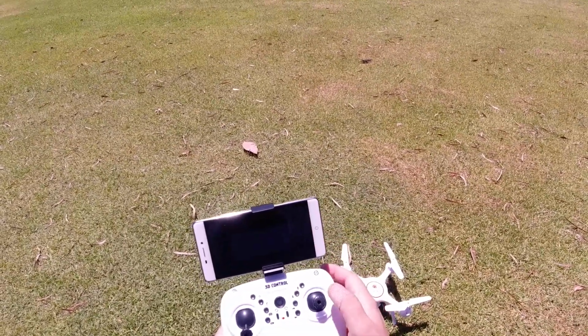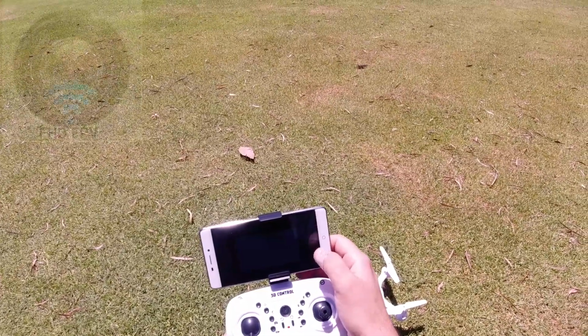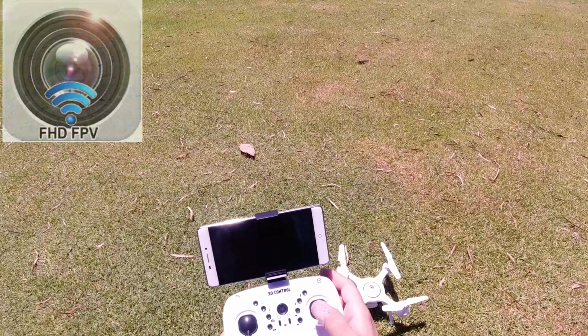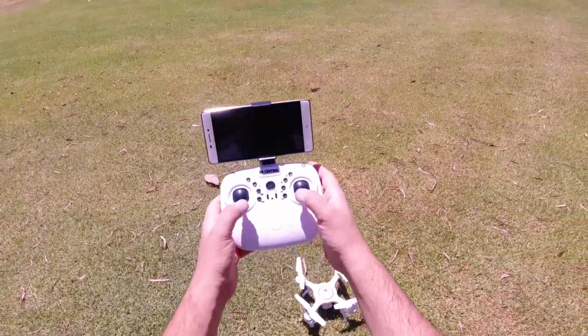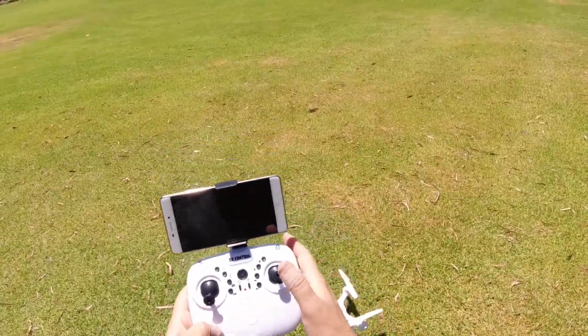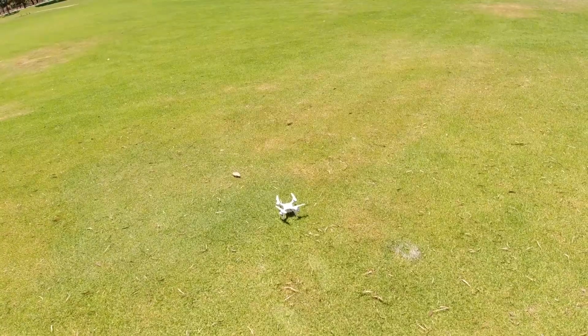So I'm going to start a screen recording so we can see the app. The app's called FHD FPV on this one. I used the QR code to download it, or you could go straight into the Play Store. Now for the gyro calibration, two sticks down and out, so that's calibrated.